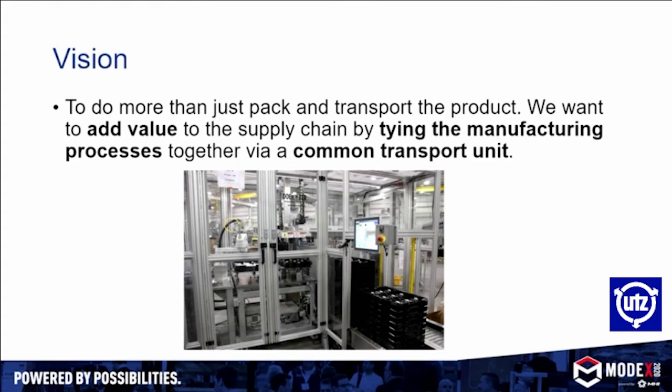So what is the vision here? What we're trying to do is not just transport goods. We want to add value to the process by tying manufacturing processes together via a common returnable solution. And so that is the main thing. We're not just transporting goods, we want to add value to the process.